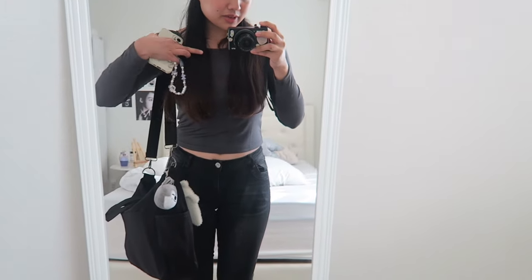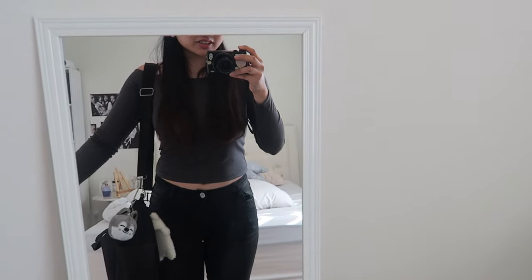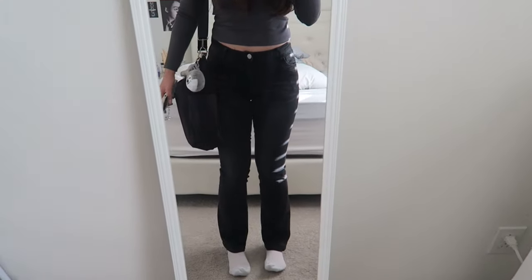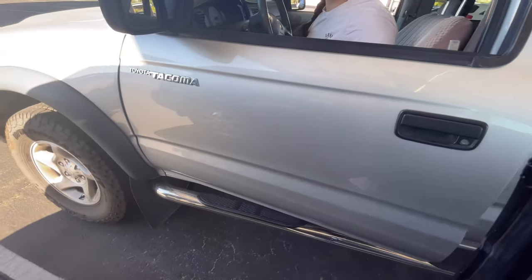Here's my outfit. I'm wearing that off the shoulder gray long sleeve top and my new black low rise bell bottom-ish jeans. It's giving Regina George. And I've been liking this half up, half down look recently. Why are you so alive?